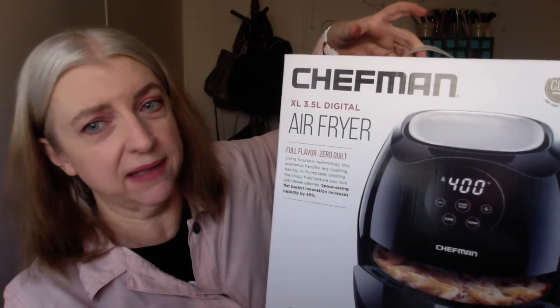is my Chefman air fryer. I have the Chefman XL 3.5 liter digital air fryer, and I got this at Target. I have used this every single day since I bought it. I love it so much. The reason why I love it is it's convenient. You can throw stuff in there and set the temperature and the time and forget about it for a few minutes.